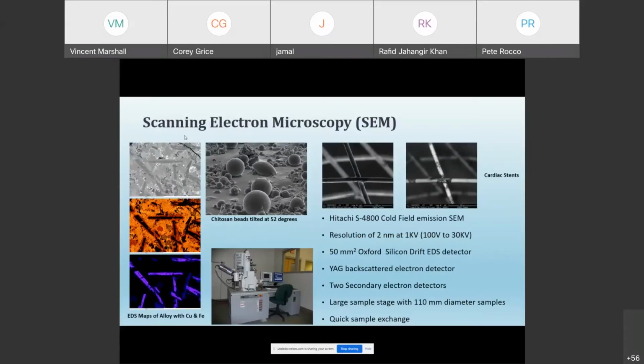So some examples of the SEM characterizations. Because the SEM has the ability to look at electrons, not only the primary electrons that are interacting with the sample directly and then being deflected off, but also secondary electrons that are being emitted from the sample, you can look at a wide range of contrasts and characteristics.